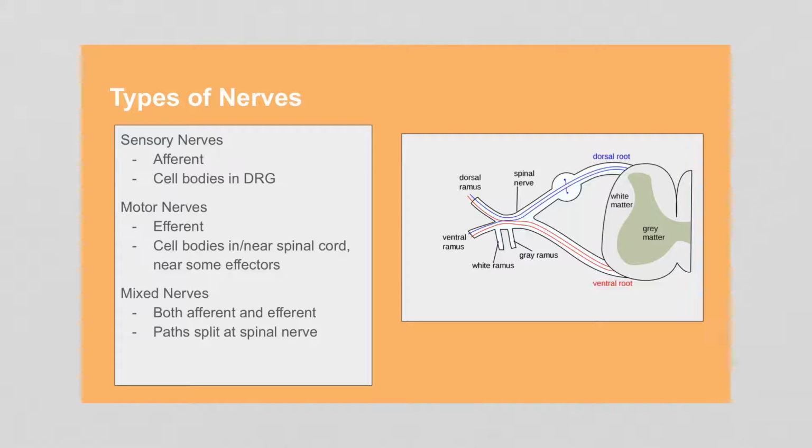So the third type of nerve we have are the mixed nerves. And so mixed nerves have both afferent and efferent axons, right, pathways, and those paths are going to split at the spinal nerve. So here we have a mixed nerve, and the sensory information is going to go into the dorsal root, and the motor information is going to go out the ventral root.